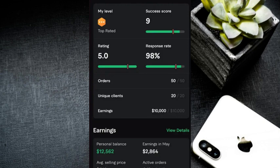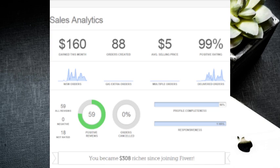Step 3. Triple check your work. One typo in a logo design could turn a wow into a what is this real quick.